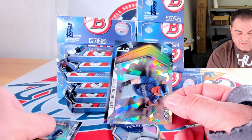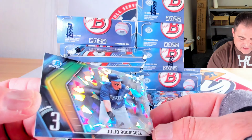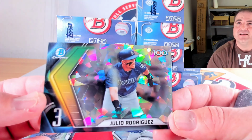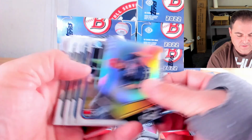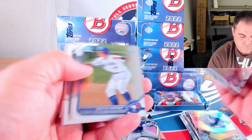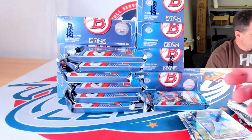Ooh, how about a numbered Julio on the Atomic? That's going to be 30 out of 150 on the Julio Rodriguez Top 100 Atomic Refractor. Nice one there for the Julio spot. Paper.